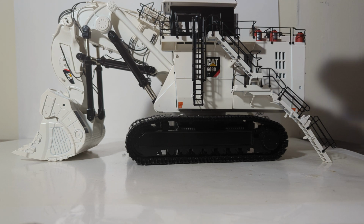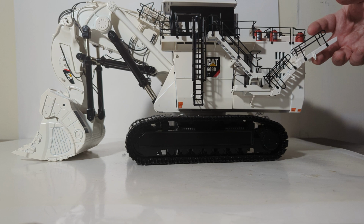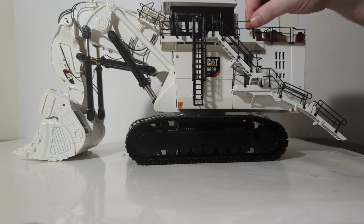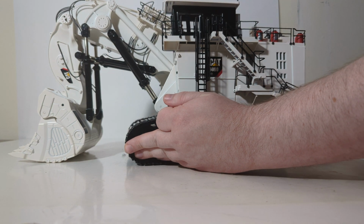Various access stairways. This one can fold down, as you saw, or fold up and out of service. The handrails are all metal. You have a reflective surface on the mirror. Let's spin this a little bit towards you.